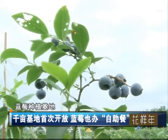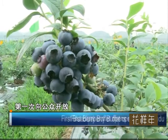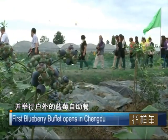As one of the first blueberry bases in Chengdu, the Blueberry Park opens to the public for the first time, hosting its first blueberry buffet.